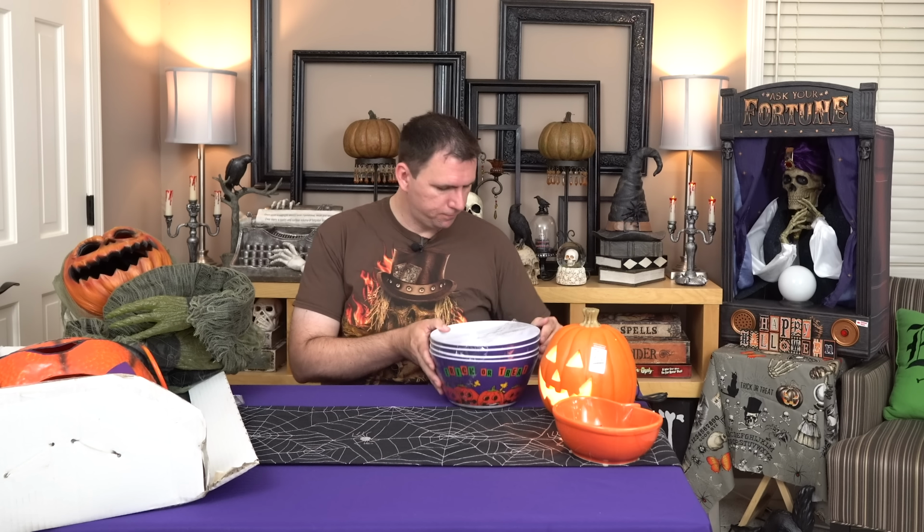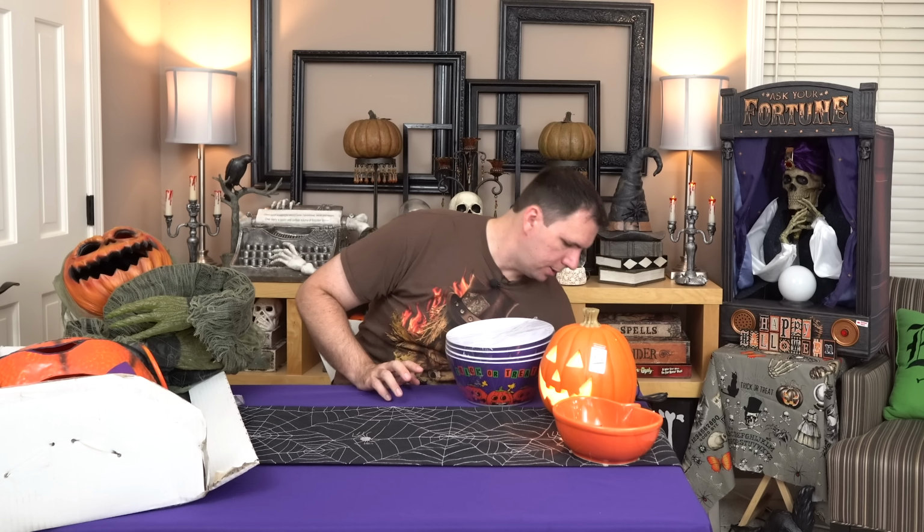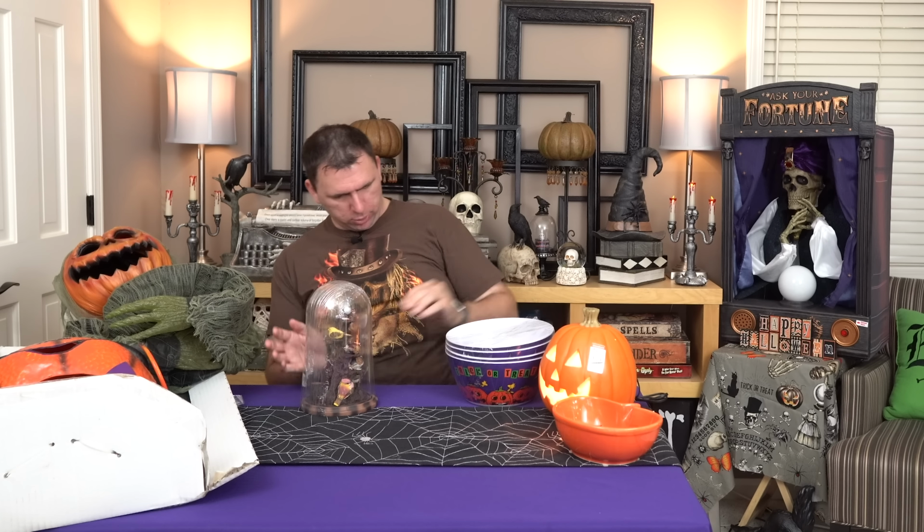But I will probably end up actually just giving them away because I have this tendency to collect these bowls, and I'm never going to have enough candy to fill them or anything because I just have an endless number of bowls. All right. Okay, no. All right, so I also got, the bowls were $2.99 for 4 of them, so not a bad price.